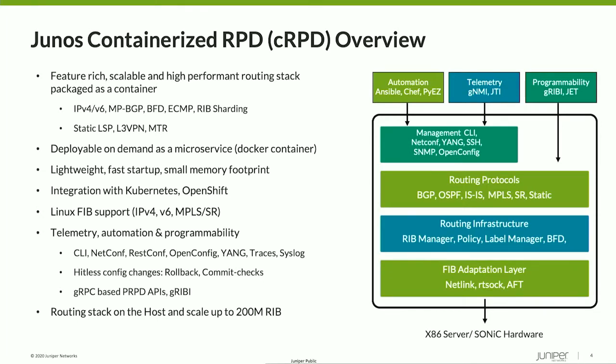So what is cRPD? It's Juniper's routing and management stack packaged as a container. It is feature-rich, supporting IPv4 and v6, MPBGP, L3VPN, BFD, ECMP, weighted ECMP, RIB sharding for faster BGP convergence. And cRPD also embodies the microservices architecture, deployed as a Docker container and integrated with Kubernetes or OpenShift for orchestration. It supports Linux FIB for IPv4, v6, MPLS, and SR.